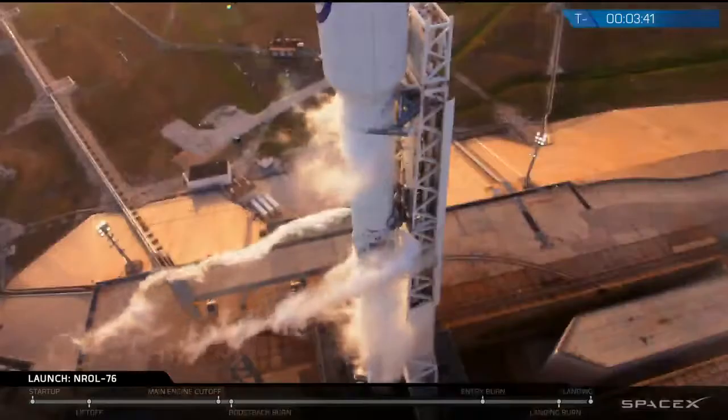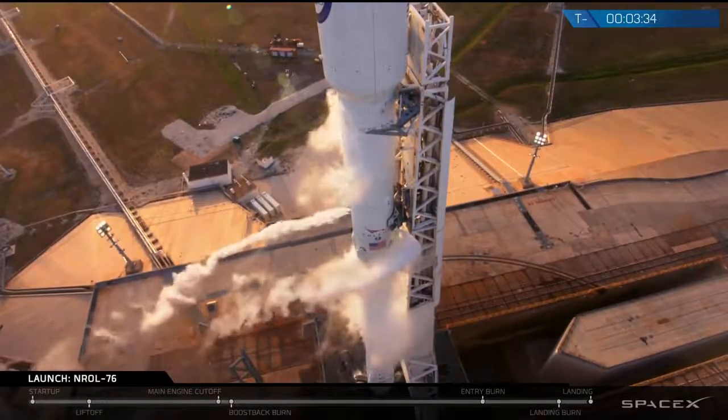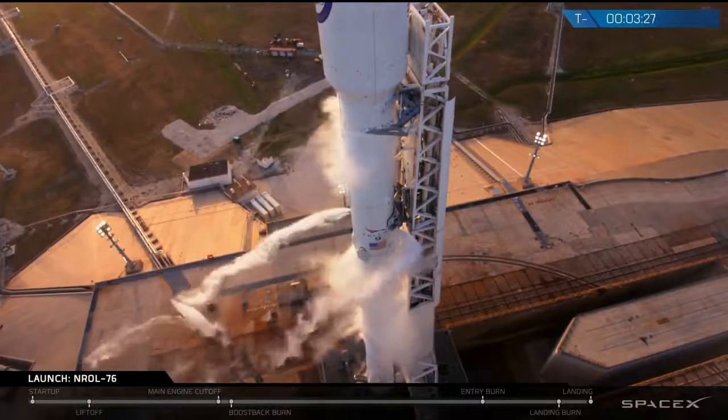FTS 107. And we have just started pressing up the first stage in preparation for strongback retraction, and you can see the forward arms opening just below the payload fairing. And that strongback retracts back 1.5 degrees.